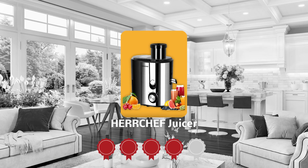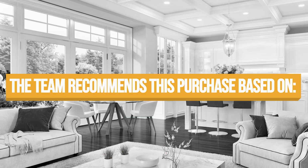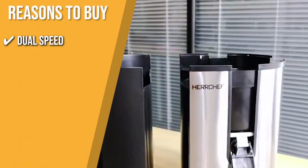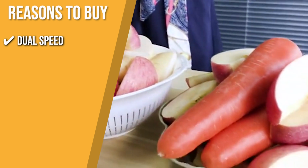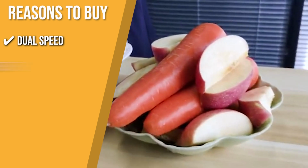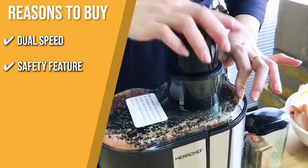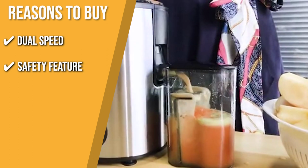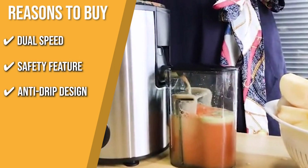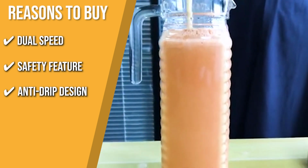TrustedShoppingGuide.com has awarded the HERRCHEF Juicer a 4-badge rating. The team recommends this purchase based on the following. Dual speed. The juicer machine has 2 different speeds and can be easily converted from low speed for soft fruits and vegetables to high speed for hard ones. Safety feature. It has an overload protection system that will shut down the motor when the temperature exceeds 105 degrees, keeping you and your device safe from damage. Anti-drip design. With an anti-drip design, you'll never have to clean up spillovers on the counter.